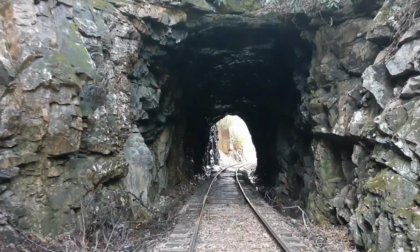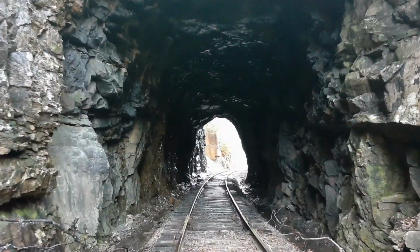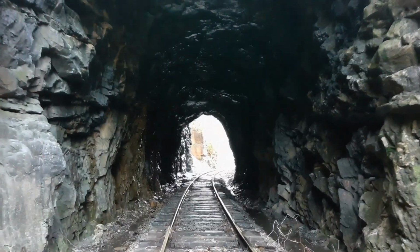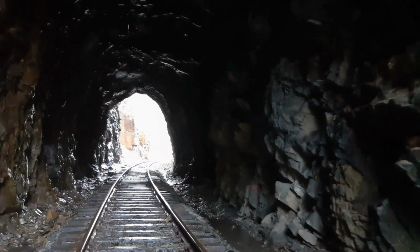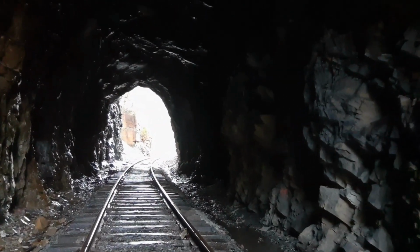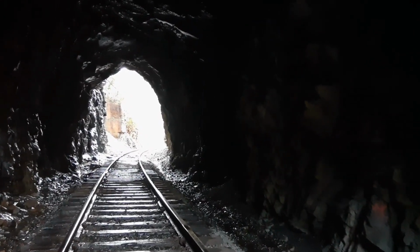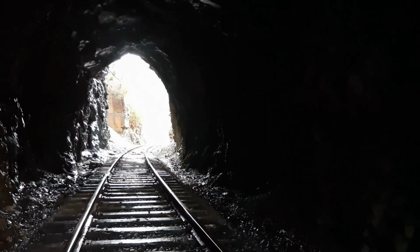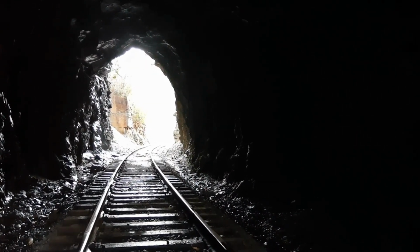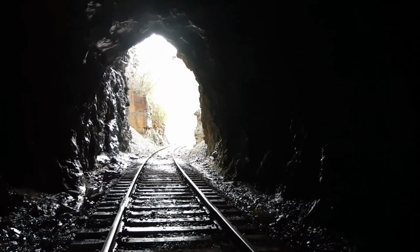Now this one's pretty wet. Look at this. We might have to go get our umbrella to get through this. And I've got a hoodie. You want to count the cross ties and see? My wife says this one's longer. It's wetter, so that makes it seem longer. No, this one is a little bit longer. Oh man, I already had a bath this month.